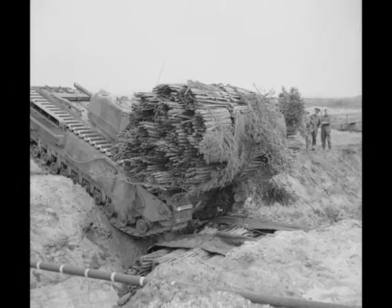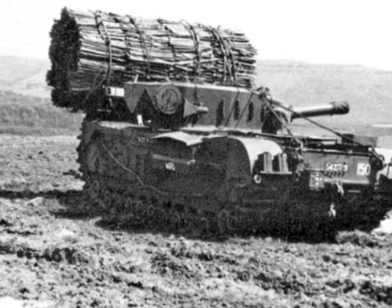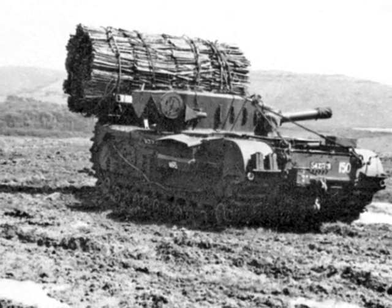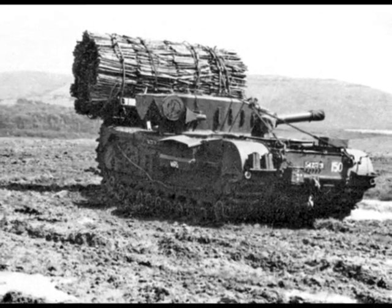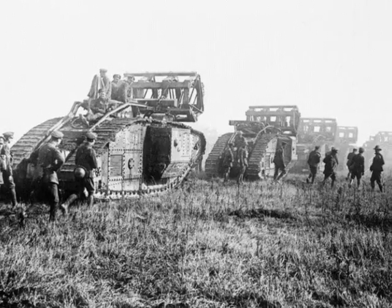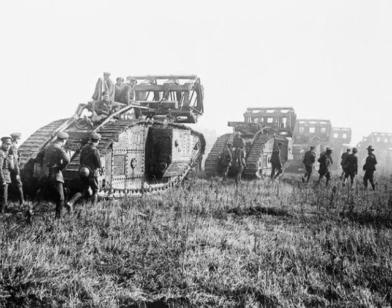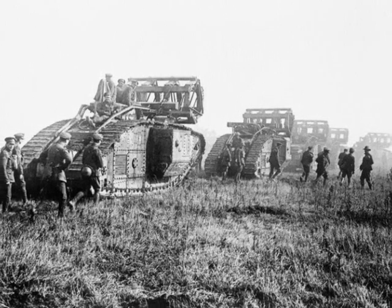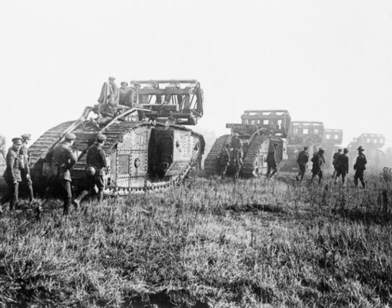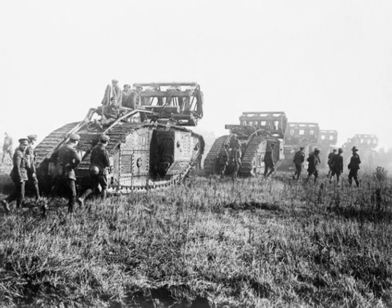A fascine is a large bundle of wood, small tree trunk sized, wrapped together by chains into a large bundle. A number of them could be dumped into the gaps, and the British Army made extensive use of them. British tanks in World War I started the practice of carrying fascines on the roof to be deployed to fill trenches that would otherwise be an obstacle to the tank. Although these were cumbersome to deploy, they proved an effective gap-crossing device.